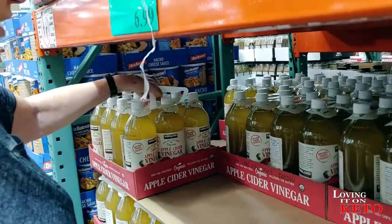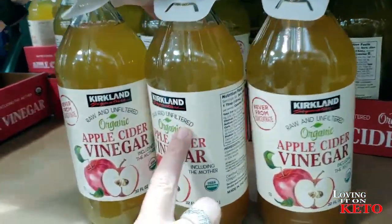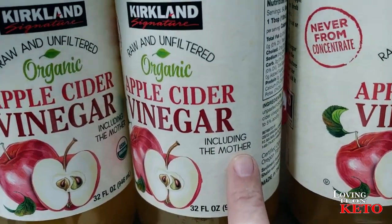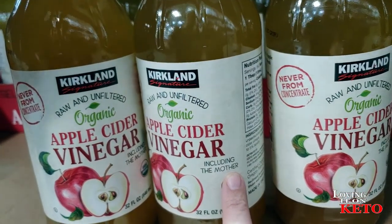You guys, apple cider vinegar, you get 3 for the price of 1 Bragg's, and it is unfiltered, organic apple cider vinegar, and it includes the mother. Can't go wrong. You get three for the price of one all day long here, and it's really good.